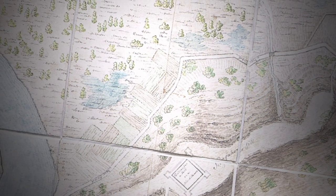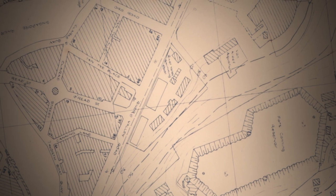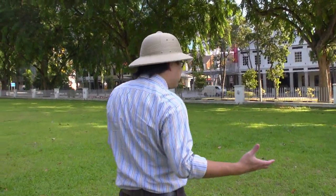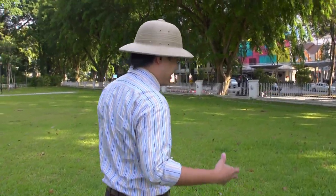Here at the south side of the foothills and close to Clark Quay, Professor Lim is about to show us the exact location of the elusive source of this spring. This is the source of life. The so-called Forbidden Spring of Singapore, Pancur Larangan, Forbidden Spring.